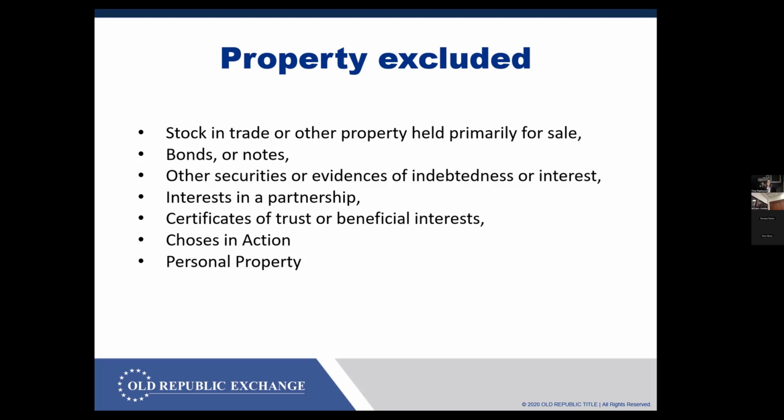Any sort of other securities or evidences of indebtedness or interest in a partnership do not qualify. I'm going to talk a little bit more about partnership interest in the next slide. Partnerships can exchange, but it gets a little dicey when not all the members wish to exchange. Any certificates of trust or beneficial interest, if anyone has an action against your property, that would not qualify. And personal property does not qualify.